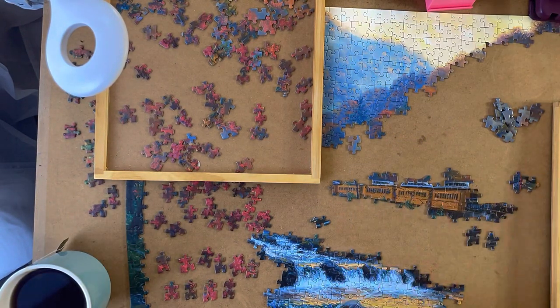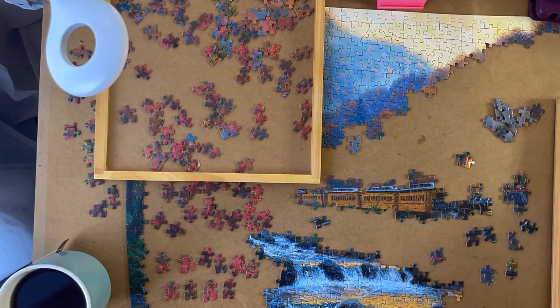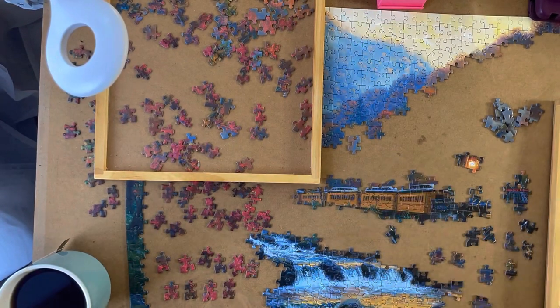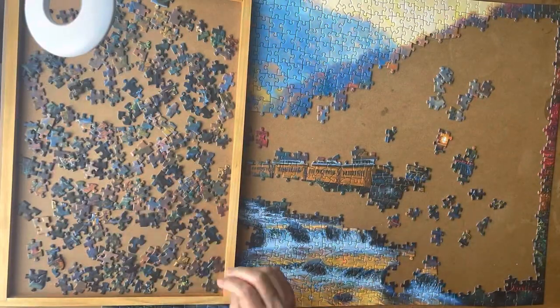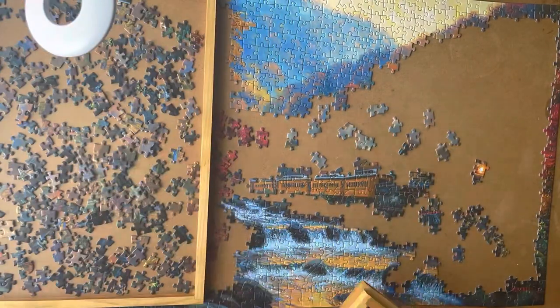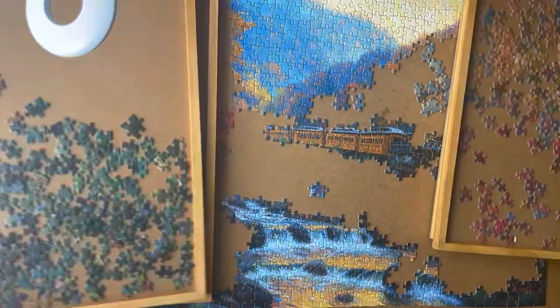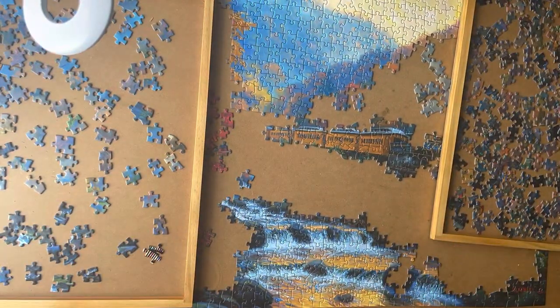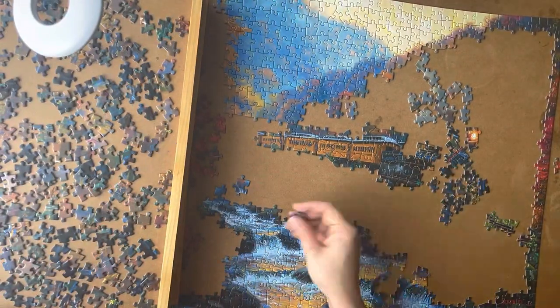Then I decided to work on the front of this train. It had smoke coming off the train, so I thought that would be an easier area to work on. And see how useful these trays are.